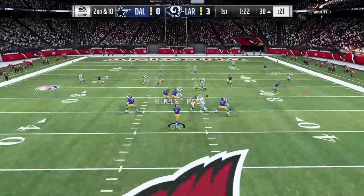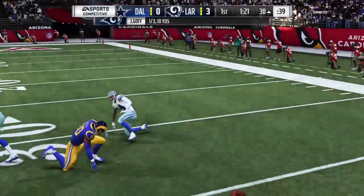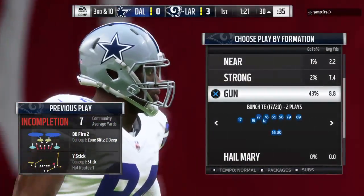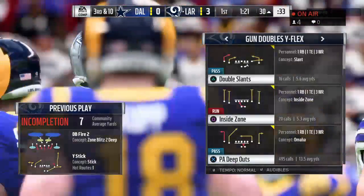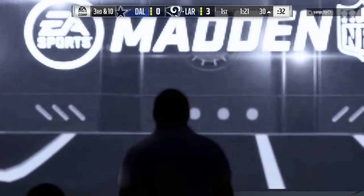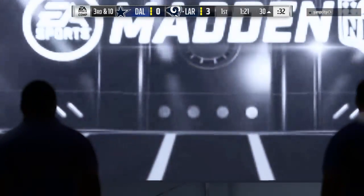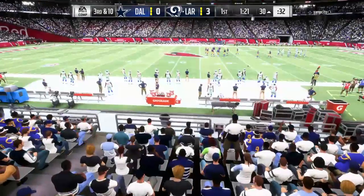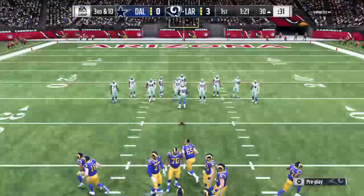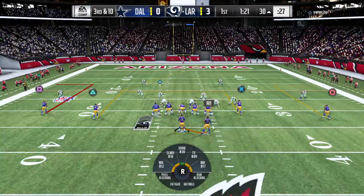To throw on 2nd down is gone. And incomplete there. A nice hit jars the ball free and brings up 3rd down. Didn't have a receiver open downfield, and as it turned out, couldn't even find his outlet man because of the coverage. It was way too tight. Unable to find anyone open. The chance of wasting this great starting field position, a real threat. This is 3rd and long.